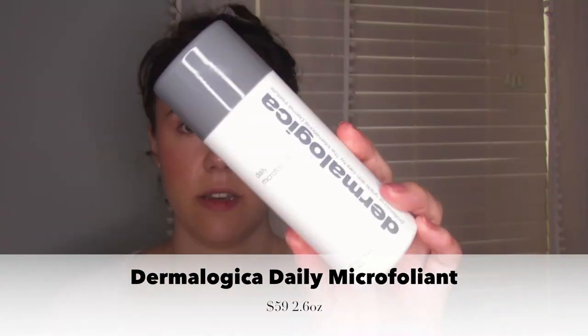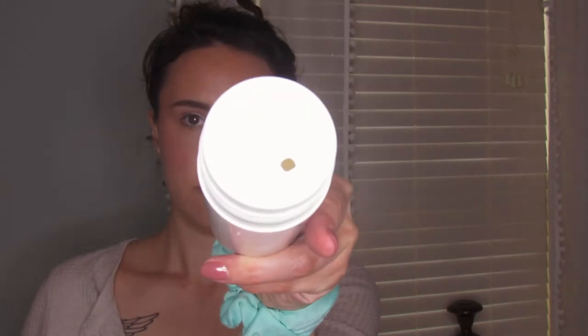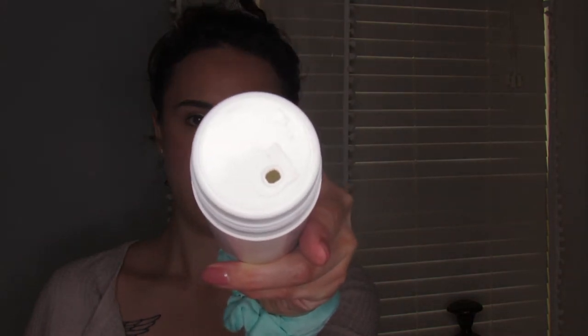So then, obviously, you want to exfoliate. I've been really into the Dermalogica Daily Microfoliant. This one is really awesome, and it comes out in a powder form here, with a little opening right there. You just open it up, put a little bit in your hand, and mix it with some water. It's so gentle, you can use it every day. I only use it maybe 2 to 4 times a week, just depending on how my skin is feeling.